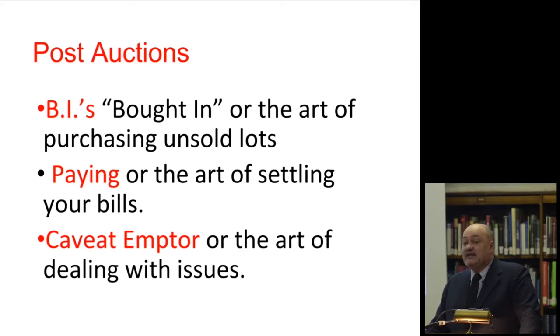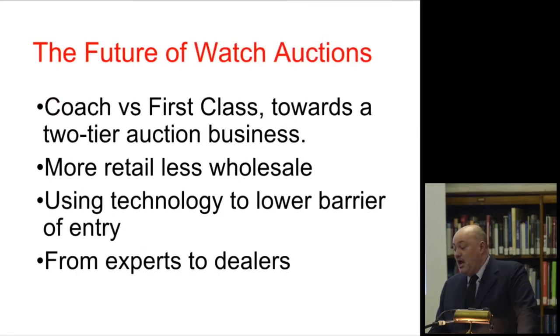Sometimes stuff gets broken during transportation. There's insurance for this. But usually, you have to be careful with auctions, and this is why a lot of people prefer to buy from a dealer. It's caveat emptor when you buy a watch from those guys.